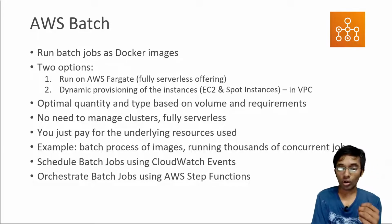And overall, Batch manages either Fargate or EC2 for you, so we consider it a fully serverless service. You are only going to pay for the underlying resources used for Fargate or for the EC2 instances. So for example, you can do batch processing of images. You can run thousands of concurrent jobs, and you can schedule these batch jobs using, for example, CloudWatch Events, EventBridge, or orchestrate them using AWS Step Functions.